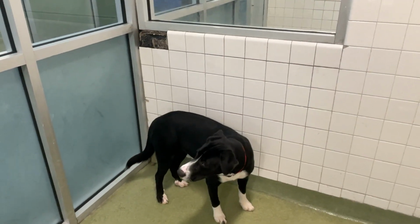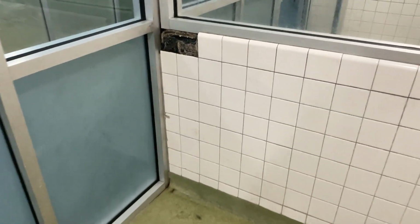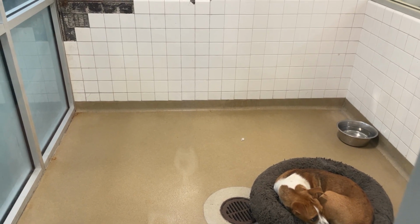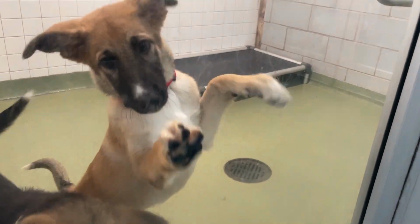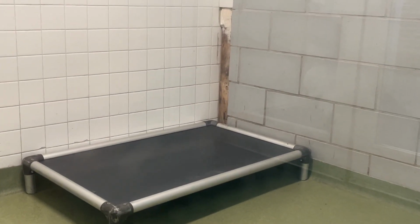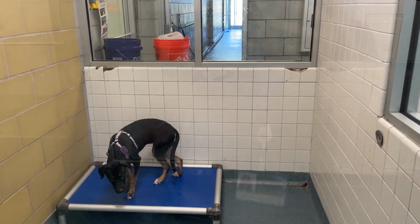Up next, we enter the kennel areas of our shelter, which are in various states of disrepair. Cracks and holes in the wall can lead to the development of mold. Animal care staff works hard to make sure kennels are effectively cleaned daily. However, aging kennels makes this task more difficult than it would normally be.